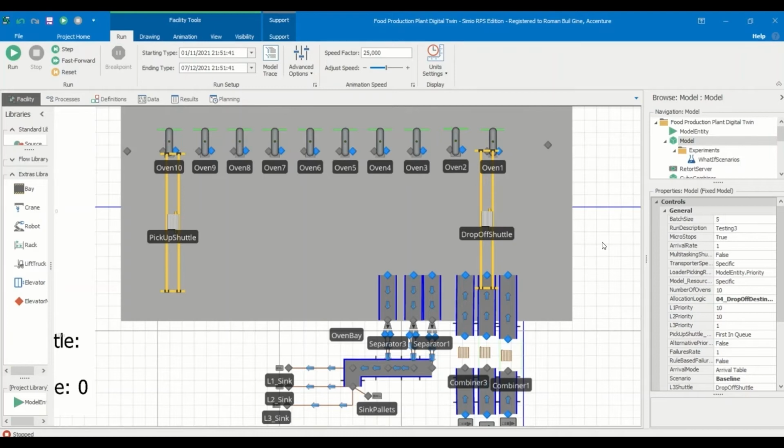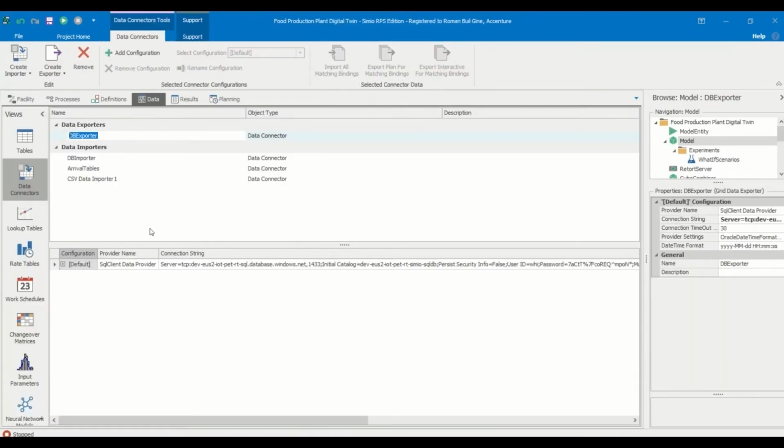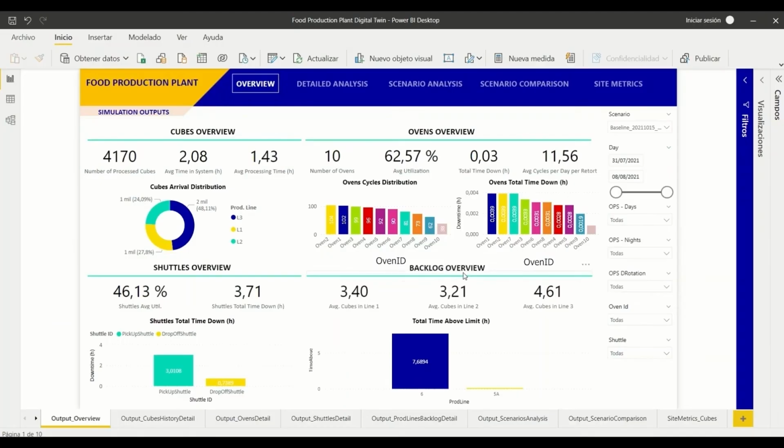Additionally to the simulation in SIMIO, and in order to visualize simulation outputs, an exporter was created. Each time a new scenario is simulated, all output data is automatically saved in an SQL database. The Power BI dashboard reads from this database, allowing the user to visualize all results.